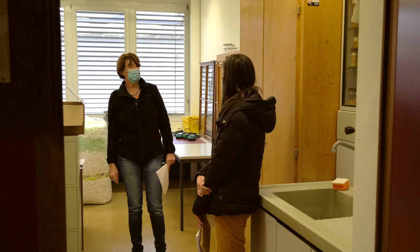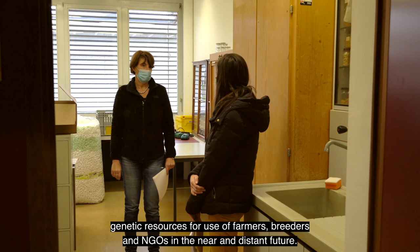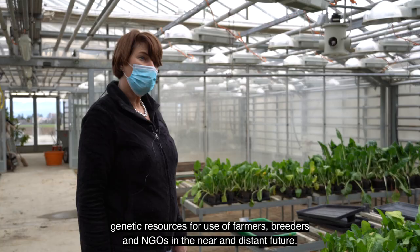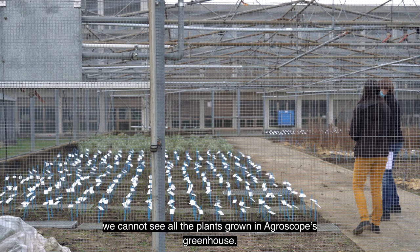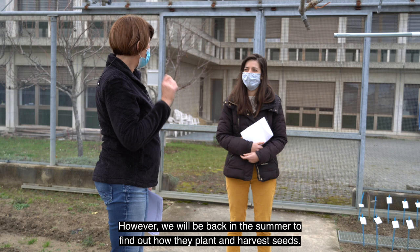We learned a lot from our visit to Agroscope about how Switzerland works to conserve plant genetic resources for use of farmers, breeders and NGOs in the near and distant future. As it is currently winter in Switzerland, we cannot see all the plants grown in Agroscope's greenhouse. However, we will be back in the summer to find out how they plant and harvest seeds.